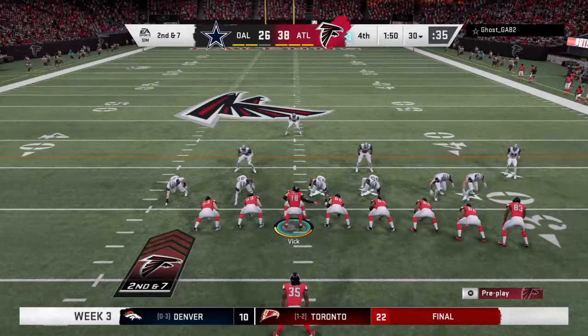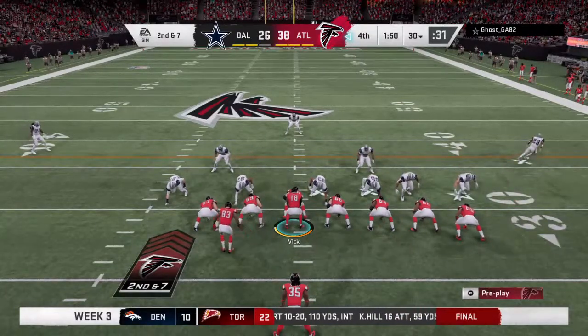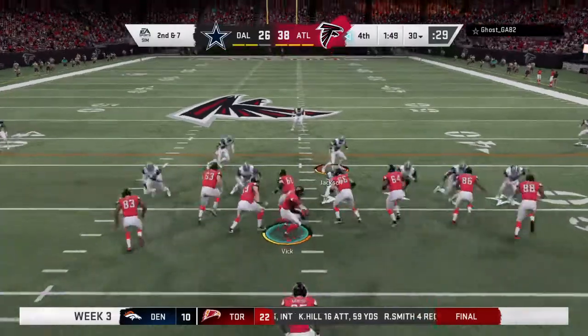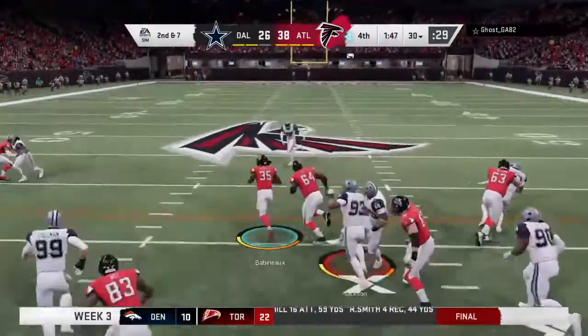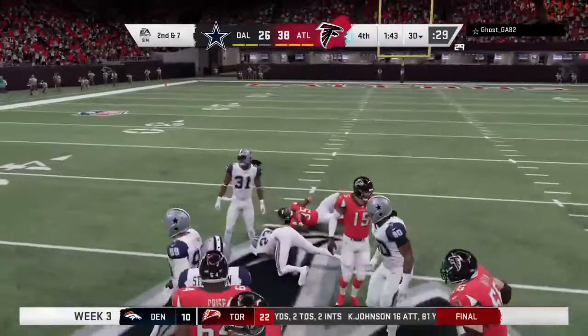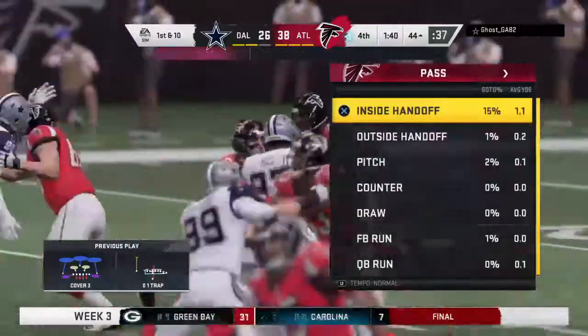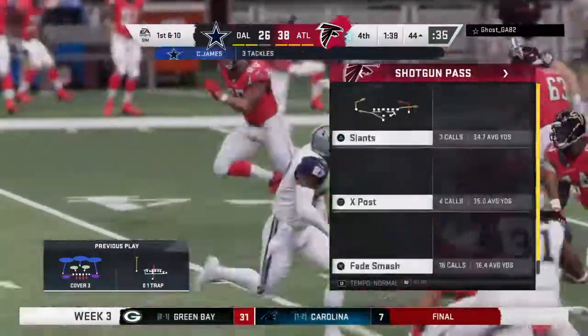Check it out, read. Check 24. Check 24. Begin. And he'll give it here to his running back. And they're going to have this across midfield and inside the 45. That one good for 26 and a first down.